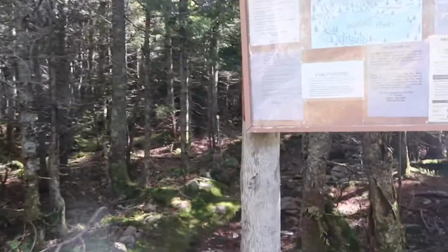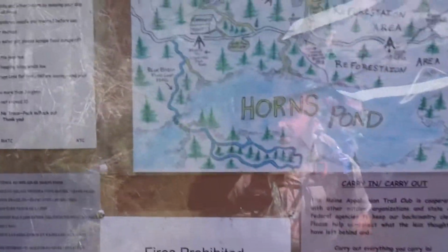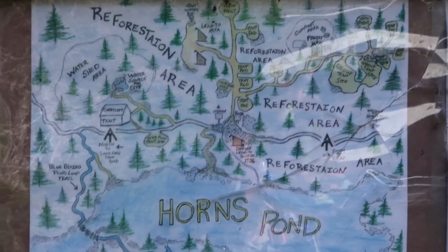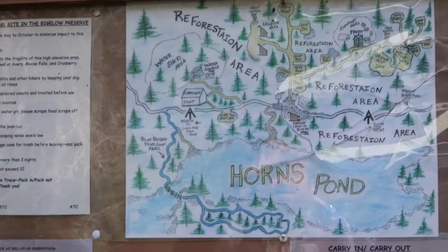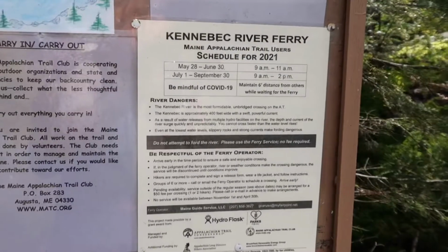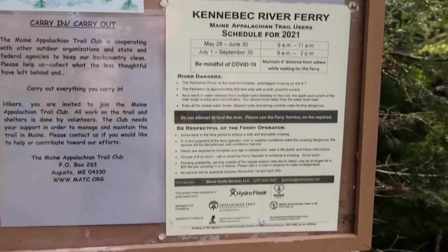Let's check this map out. It's kind of cool. Old art map. All right. Let's go. The Kennebec River is coming up here in a few days. We're aware of the schedule for that. Let's go find the lean-tos.